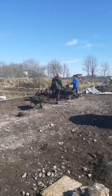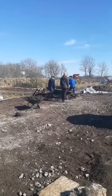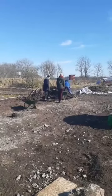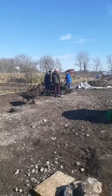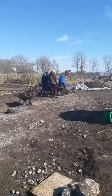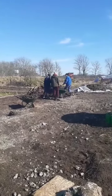And now you can see the people gathering leaves that we gathered from our neighbors who want to get rid of it. They think it's a waste, we think it's a resource. So this is a good example of using natural material that is free and available to feed the soil.